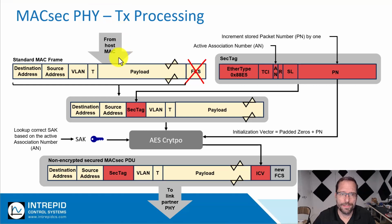Here's what happens inside of a transmitting MACsec PHY. First, the PHY receives a standard MAC frame from the host media access controller. The frame check sequence is discarded because a new one needs to be calculated. Then the PHY must assemble a sec tag, including the ether type of always 88E5. The PHY must look up the correct association number, AN, insert that, and also the correct packet number for this frame. And the packet number gets incremented by 1 because it's going to transmit a new MACsec frame. So the packet number is assembled, the sec tag is completely assembled, and that gets inserted into the frame, increasing the frame's length. Then the packet number is inputted as an initialization vector with padded zeros into the AES crypto engine inside of the PHY.